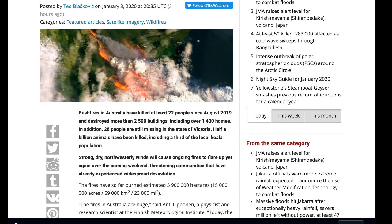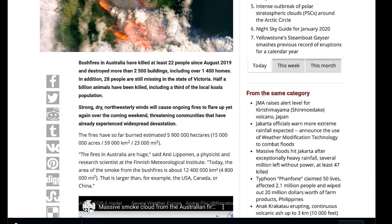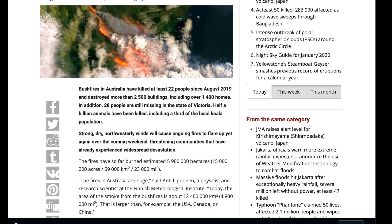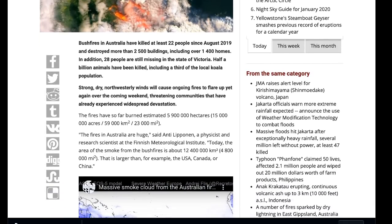Destroyed more than 2,500 buildings, including over 1,400 homes. In addition, 28 people are still missing in the state of Victoria. 500 million animals have been killed, including a third of local koala population. The fires have burned an estimated 15 million acres.